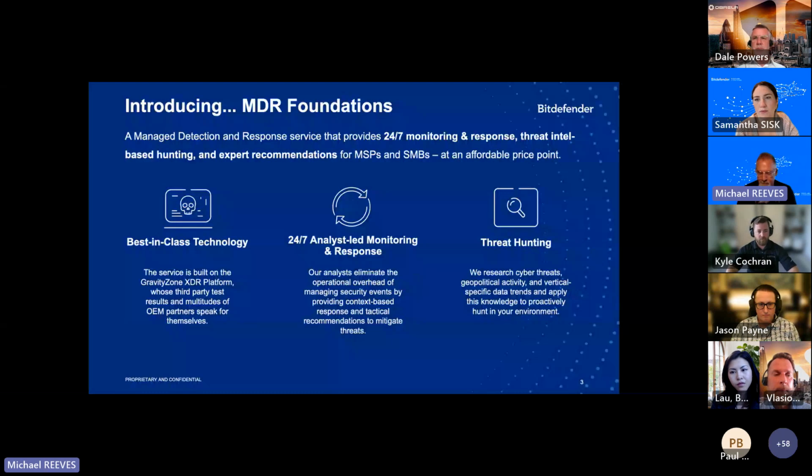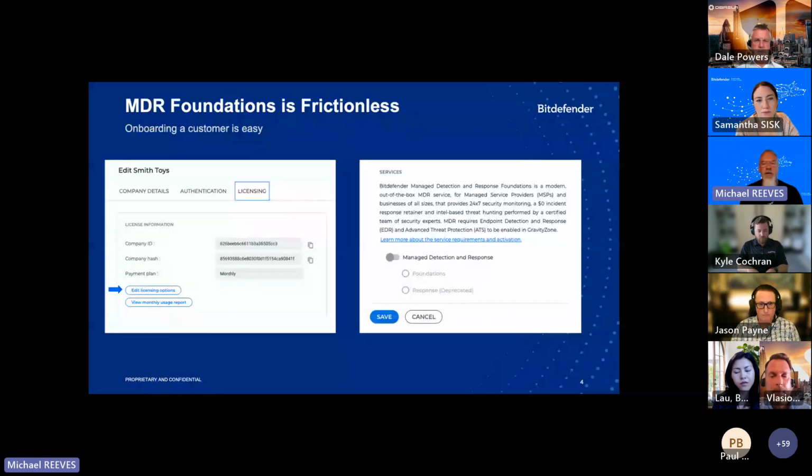When I talk about automated onboarding, let me show you what I'm talking about. When you want to onboard one of your customers onto our service, you go into our GravityZone console. You'll see all of your customers there. You go to the licensing section of the customer that you want to onboard onto our service.